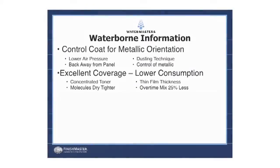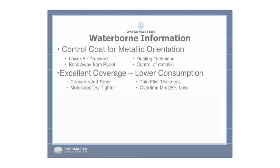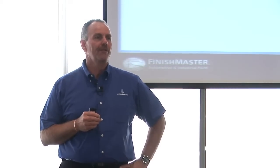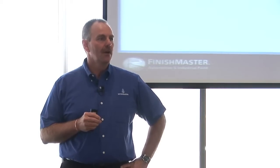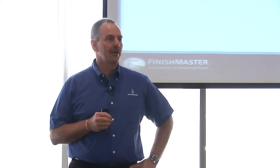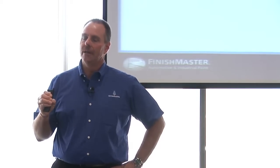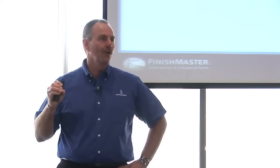Excellent coverage and lower consumption is probably one of the more amazing things about waterborne base coats, because when you first see it sprayed, and I'm sure a lot of you have had that opportunity, it is amazing to see just how well this product covers. The days of having colors that take 4 and 5 coats to get things covered are pretty much long gone when you start talking about water. On average, a couple coats is all you're going to need. Now, again, don't hold me to that.